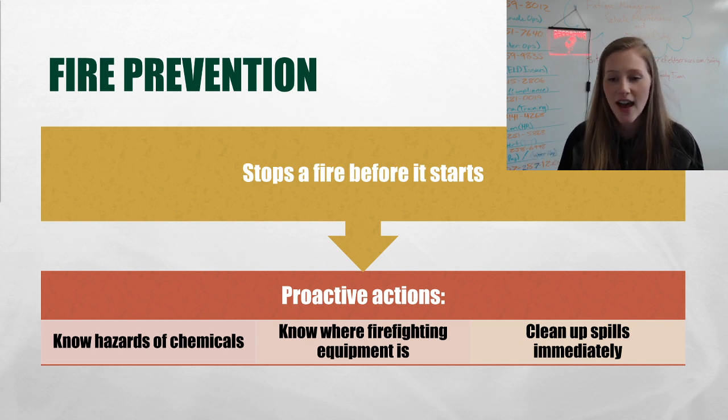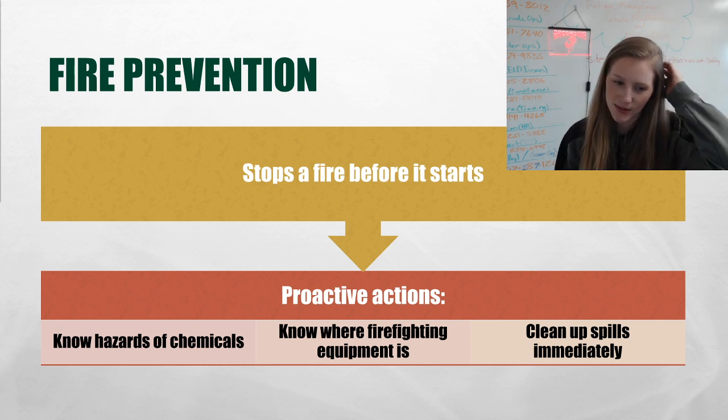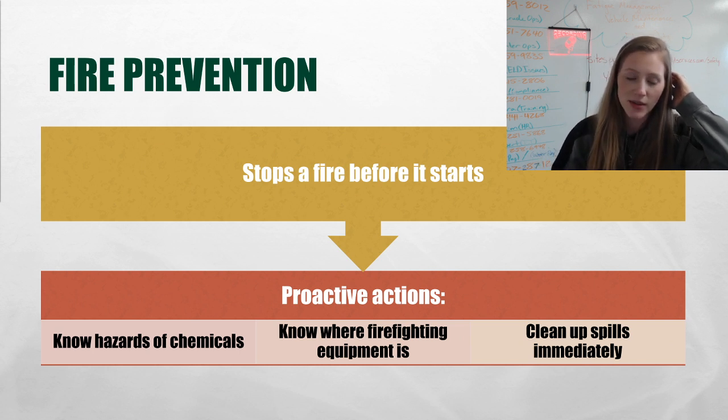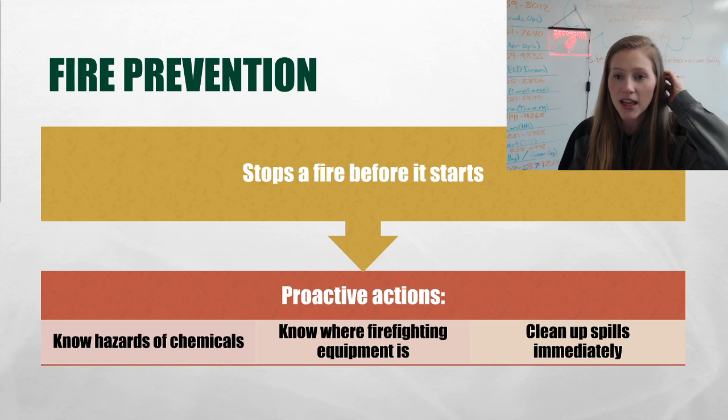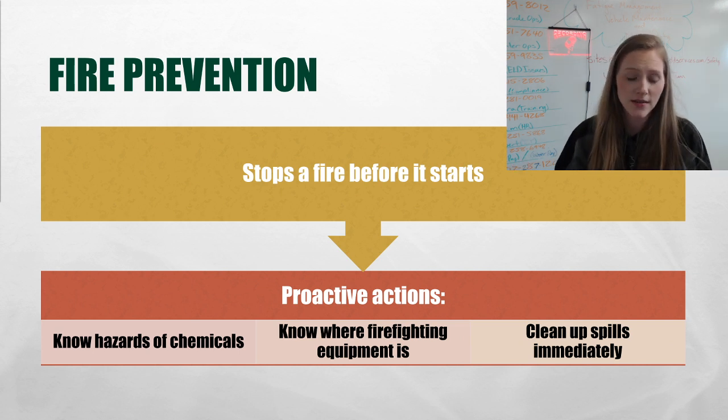Some proactive actions to prevent fires are knowing the hazards of chemicals you work with and therefore controlling for those hazards, knowing where firefighting equipment is, and cleaning up any spills immediately. This doesn't just go for trucks that have an accidental spill out in locations. It is also you down in the shop or anywhere you're working as well. If you spill something, make sure you're getting it cleaned up promptly, so we take away that fire hazard, or slip hazard for that matter.